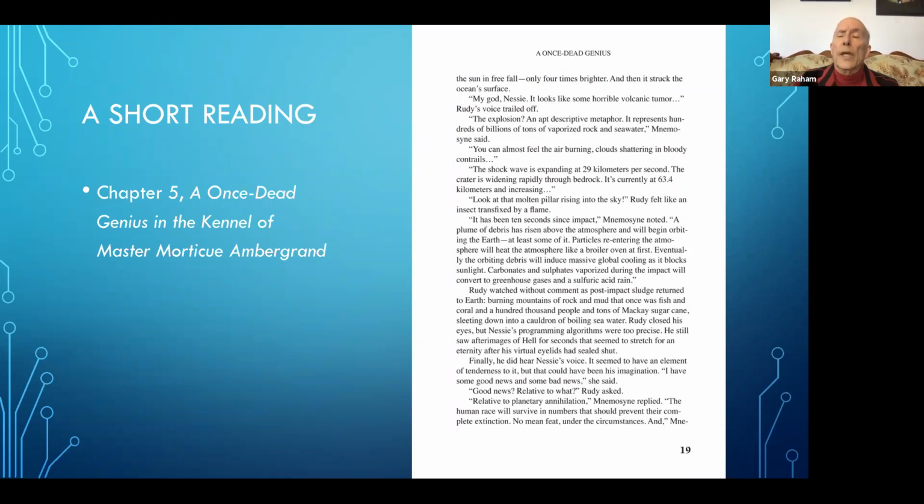"The explosion? An apt descriptive metaphor. It represents hundreds of billions of tons of vaporized rock and seawater," Nemazny said. "You can almost feel the air burning, clouds shattering in bloody contrails. The shock wave is expanding at 29 kilometers per second. The crater is widening rapidly through bedrock. It's currently at 63.4 kilometers and increasing. Look at that molten pillar rising into the sky."